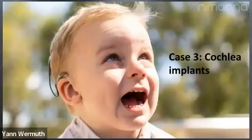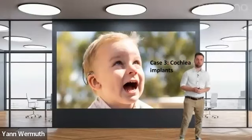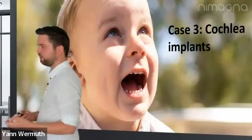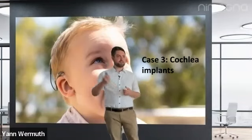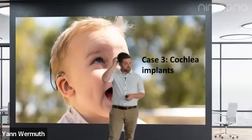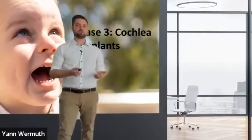Case three is about cochlear implants. Just a little bit of background on what these are. These are not per se hearing aids, but implants really into the cochlea, which is a part of your ear, that make people who were born deaf or very hard of hearing hear again. It's an implant that you put into a part of your ear and anchor on the bone here. Actually, you can see it here with the child. And the case was about these cochlear implants.